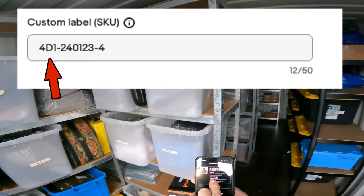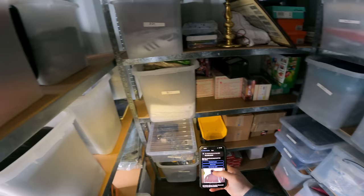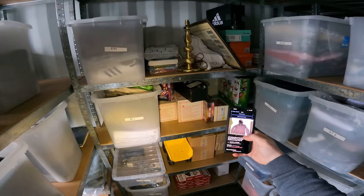I listed it on the 24th of January this year, and it cost £4. It cost £4 and that has sold. I've got a sale on at the minute, 15% off, for £16.14 plus postage.